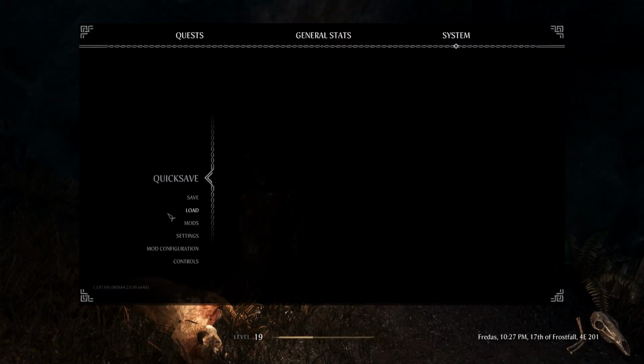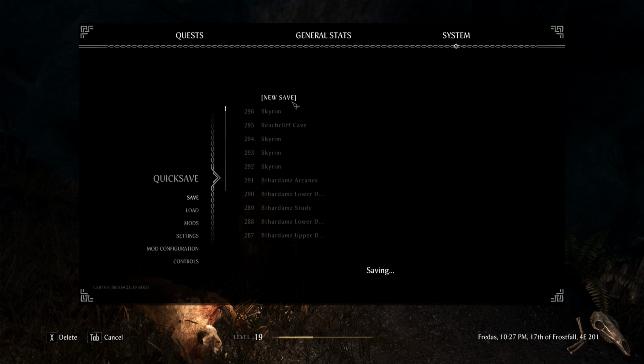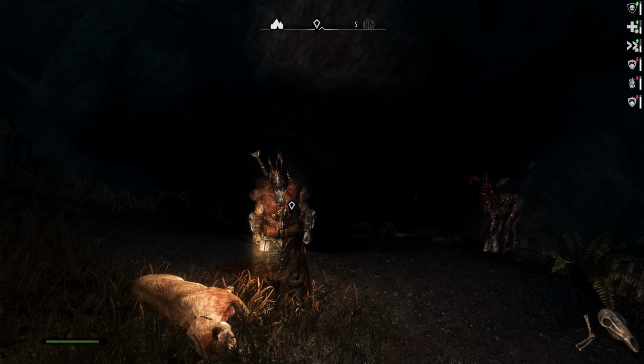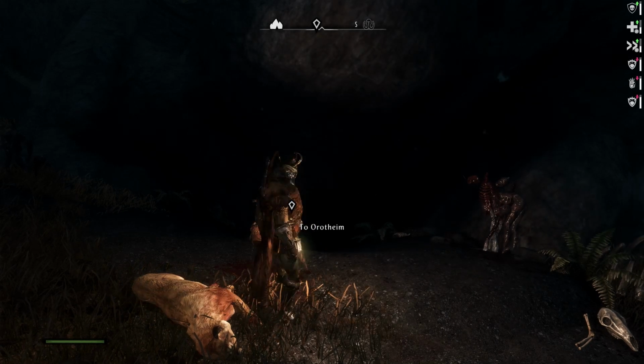Let's save over here, mandatory save. Okay, we're going to do that. And let's step in. Okay, if it's gonna be a very long dungeon, I'm probably gonna just kill a few enemies and save. If it's a short dungeon, then we'd probably just go ahead and finish it. Hopefully it works. Hopefully it's not too long.